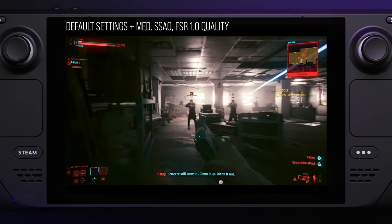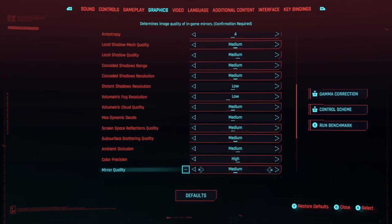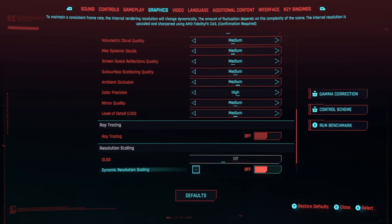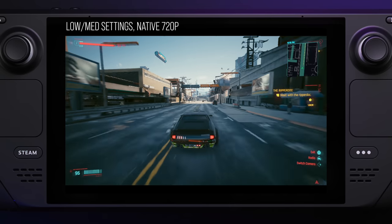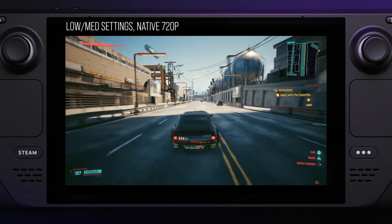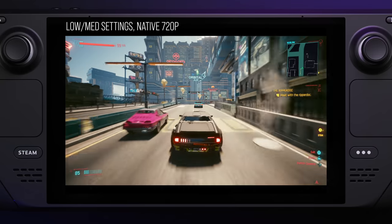The second path is to take those optimized Steam Deck settings and make some additional strategic settings compromises to achieve better image quality. Dialing down volumetrics, shadows, and a few other settings allows us to bump image quality all the way to a full 720p. Cyberpunk looks so much cleaner as a result, and the primary visual concession seems to be more obvious shadow draw-in, which isn't terribly noticeable during typical play.